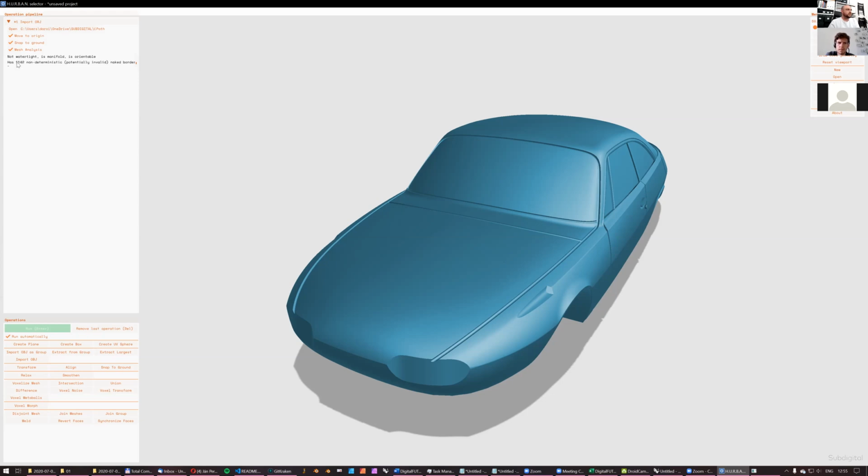So it tells me that it has some non-deterministic, potentially invalid naked borders, border loops. That's actually kind of strange. No, it actually is okay. It can happen like that. And it eventually told me how long it took. So it took 2.3 seconds to calculate all this data. Maybe next time I run this, it will be much faster.